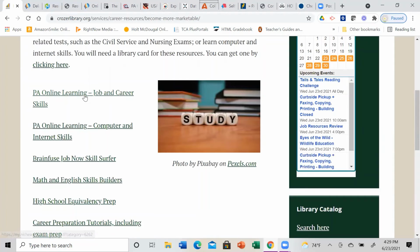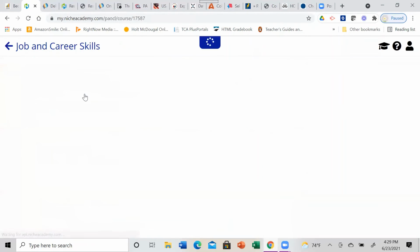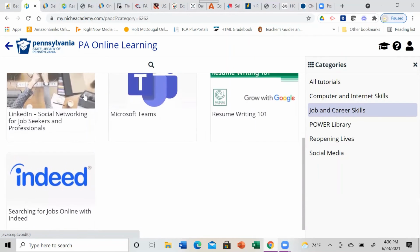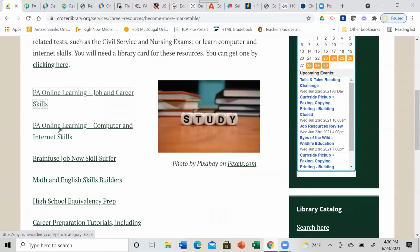There are some basic courses available through the PA Online Learning. A number of them have to do with technology. So if you are somebody who's going to say, I really don't know very much about computers, but it's going to be hard to find a job that doesn't use computers, so I really need to know more. There's some courses on computer basics. There's actually even one on how to Zoom, on using Teams. There's the Resume Writing 101, which is actually a Google course, and kind of an overview with searching Indeed or LinkedIn. So if you even need somebody to help you with finding a job online, these resources are available.